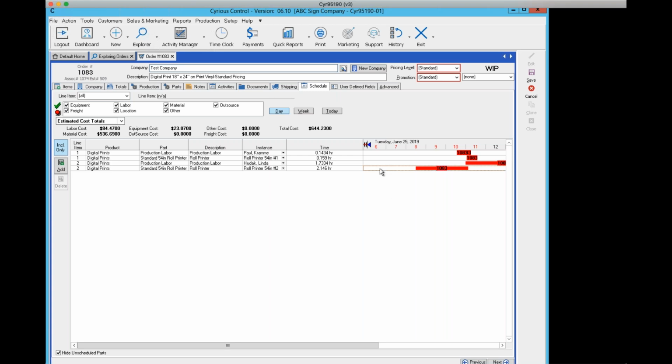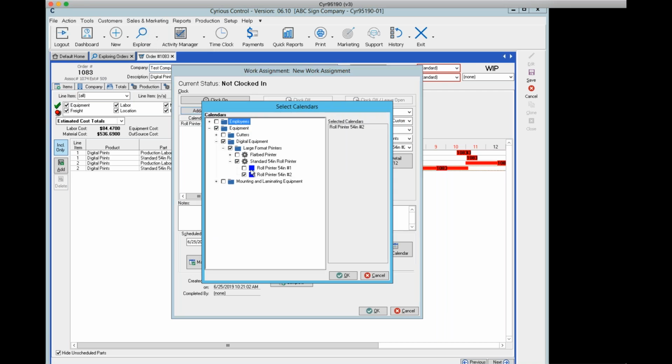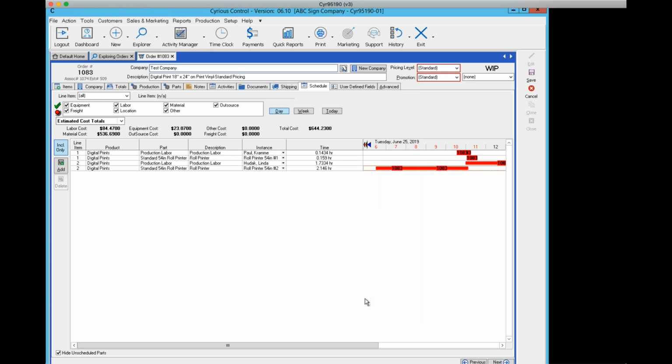If I wanted to open up one of these and change the calendar, let's put it on the other printer. I could show it on both printers, and then you could kind of choose. I don't know that many people would actually put a separate item in there for the different printers if you had multiple printers, but some do.